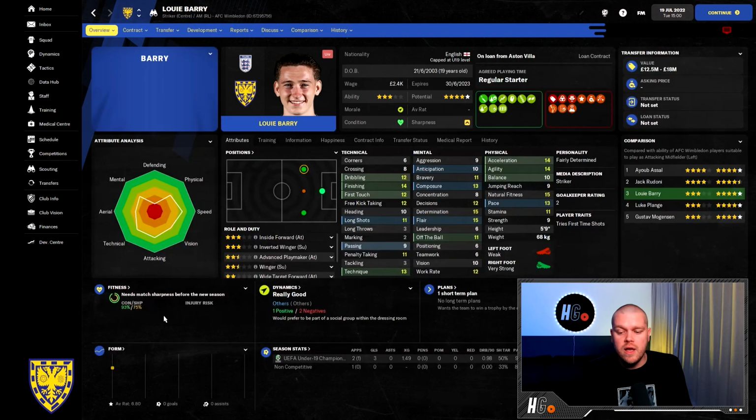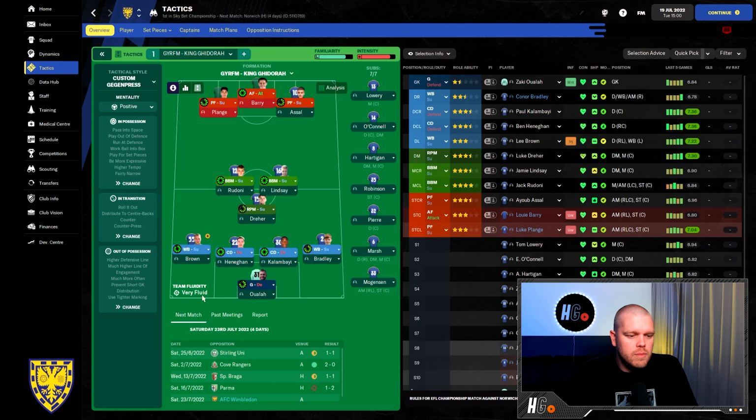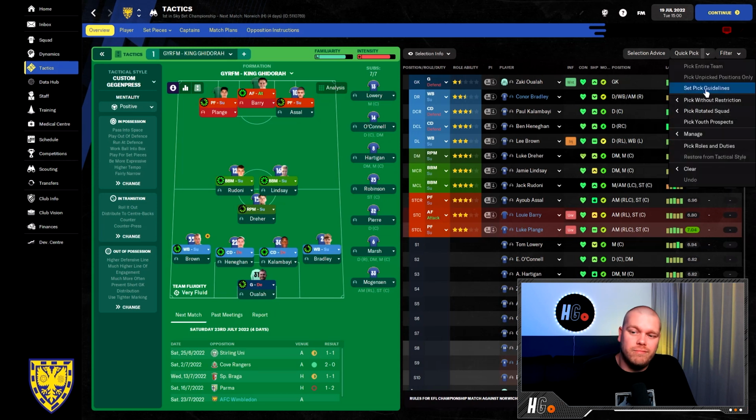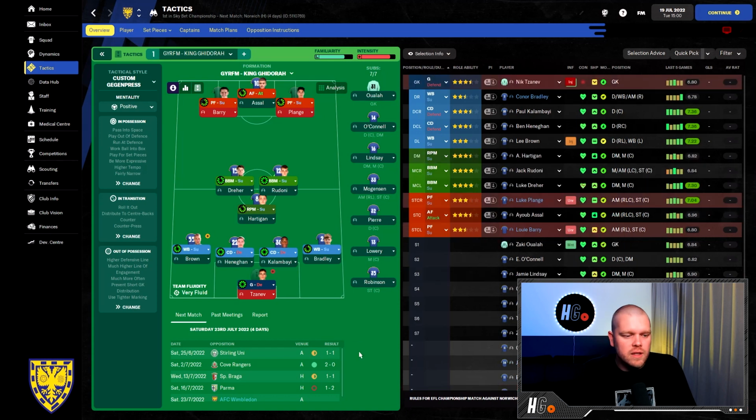And Louis Barry, the former Barcelona man, obviously he is at Aston Villa. He comes in on loan for season number 2 from Villa to be one of our striking options. I think we are a little bit light there, but I kind of tried to ramp up the defensive capabilities of this team. So this is the starting lineup.